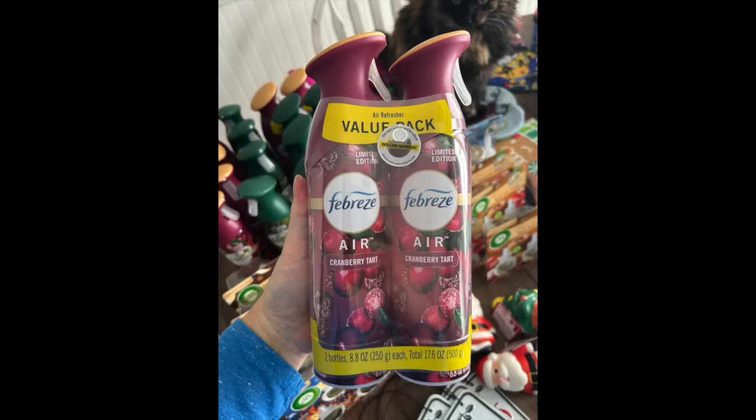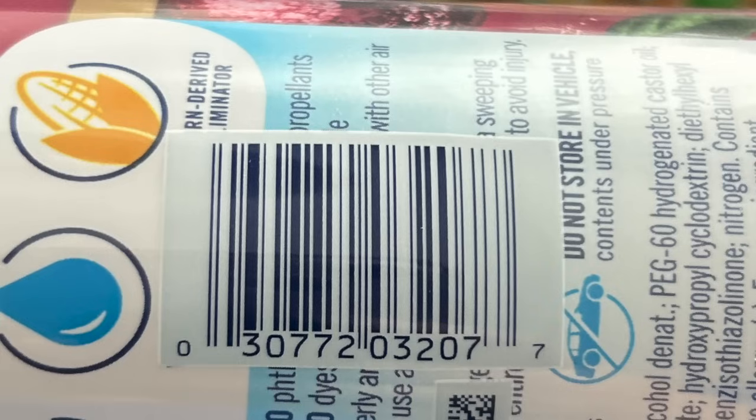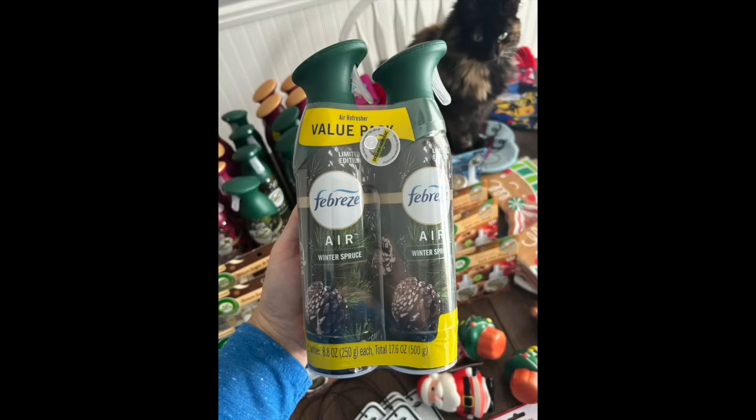And it's in the scent cranberry tart. So I either was finding the cranberry tart or the one that's like a tree scent. It was either one or two. I think there was an apple cider one I found a couple weeks back, but that was at a different store. This one, it's called Winter Spruce. So that's going to smell pretty amazing.